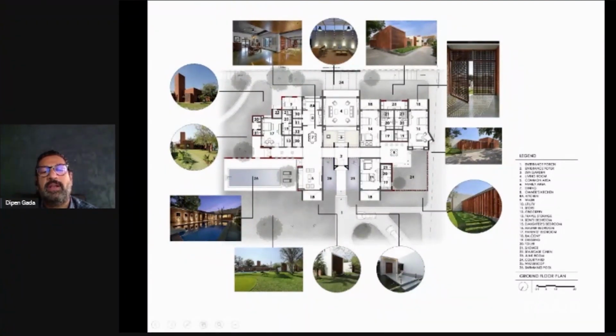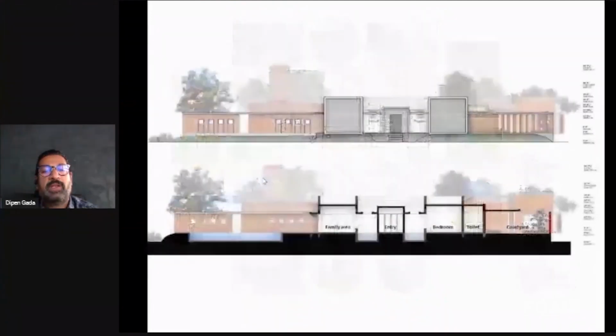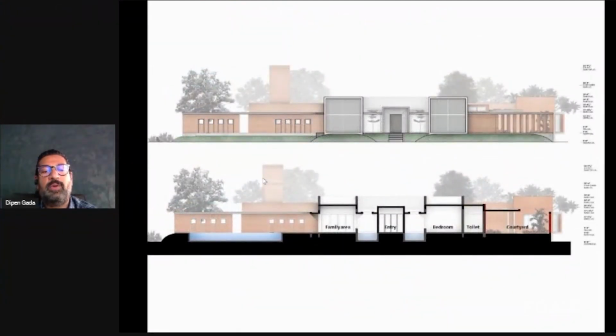Parents and two sons, kids. Open court, which is associated with all these three bedrooms. The service blocks, a parent bedroom which is non-disturbing to anyone else, a kitchen grid, and the family room and the swimming pool area. So these are a few cross sections.